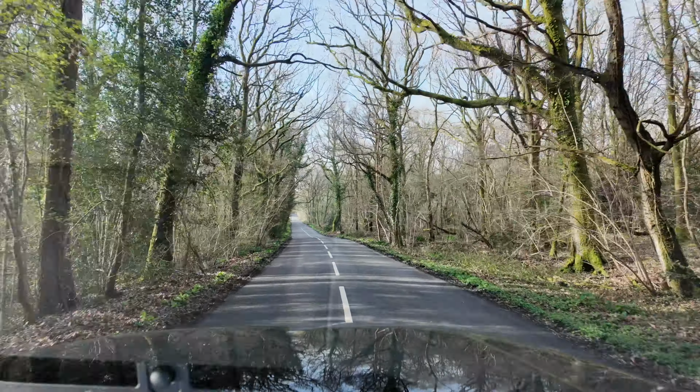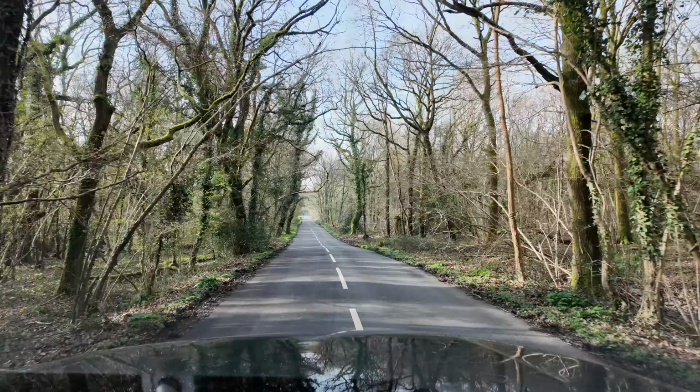I've got Kobi with me. It's his first day in the digger. All of my dogs as puppies have had a few days where they've been sat in the digger with me. They've all seemed to love it, so we'll see how he finds it.